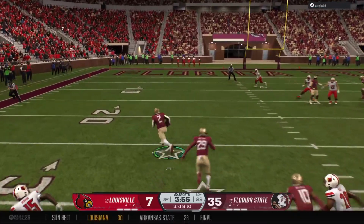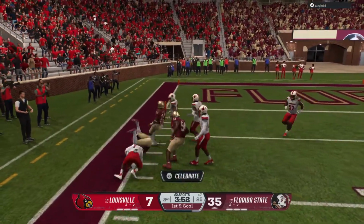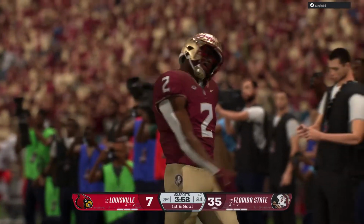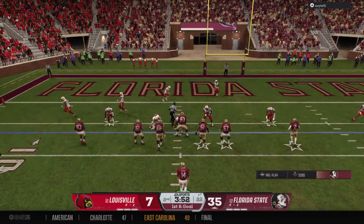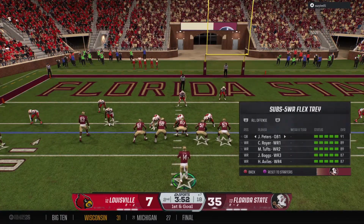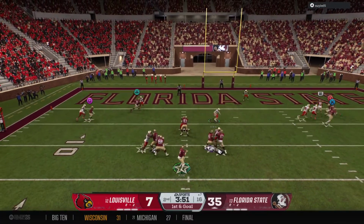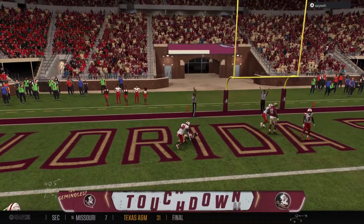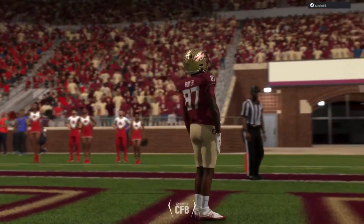Picked off, and they ruin an early drive with the turnover. Going the other way, and he's got room. He'll be stopped, but not before getting the football and picking up mid-yardage on the return. What a play there. And the offense suddenly with an opportunity it couldn't have expected with a first and goal after the pick.